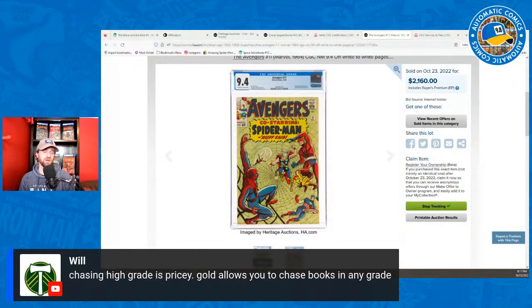What I do care about is appearance. I don't like really big missing pieces on the front. I don't care if they're on the back. I'm not showing the back of the book. I don't care if pieces are missing on the back of the book. But when I'm looking at Golden Age books, a lot of the time, it's how does that book present?